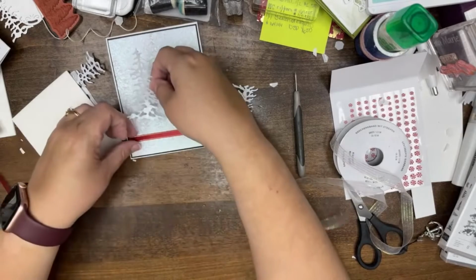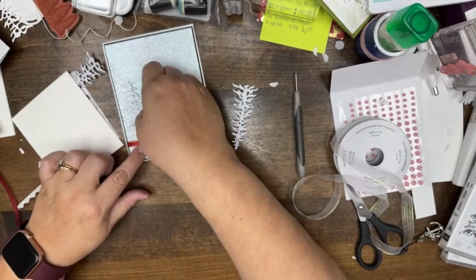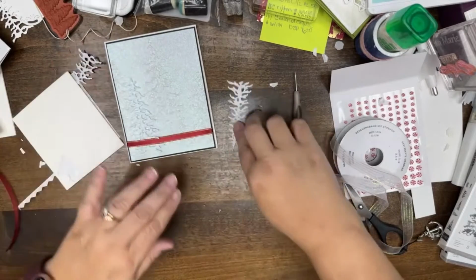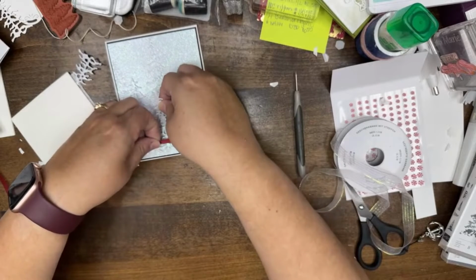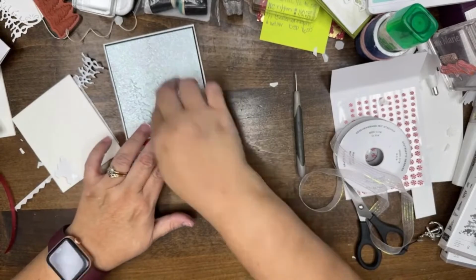Okay, and then we're going to stick this guy. I know I should have done this first, but then I know exactly where I want things. He's a little crooked, so we're going to straighten him out like that. And then we're going to stick this guy. I love these trees. These are like Charlie Brown trees. That's what they make me think of. And then one more.